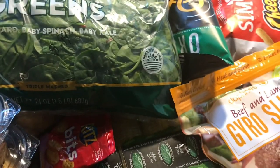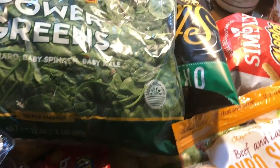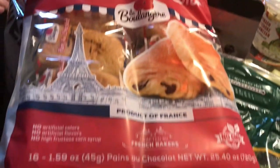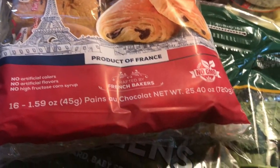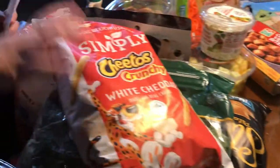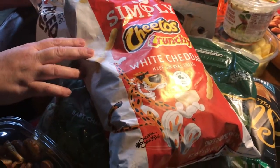We bought these chocolate croissants. I thought the kids might like them before they go to school or for a snack. They were $8.99. These Cheeto Crunches, I have no idea how I got them, but they ended up in my basket. I don't know how I ended up with them actually. These are $6.99. Somebody ate them in my house.